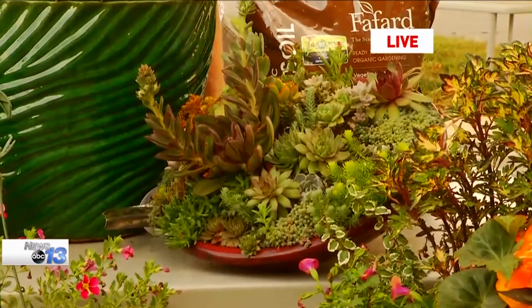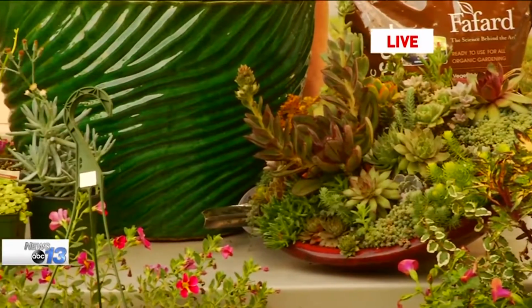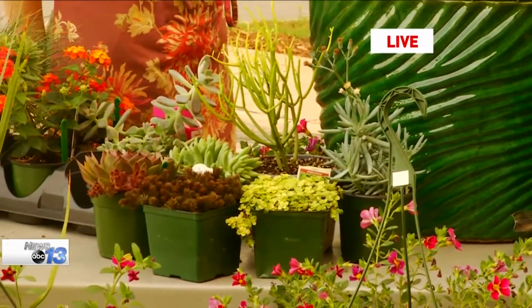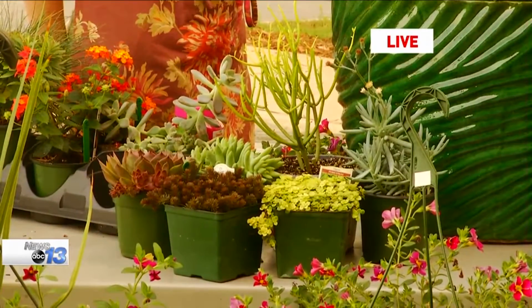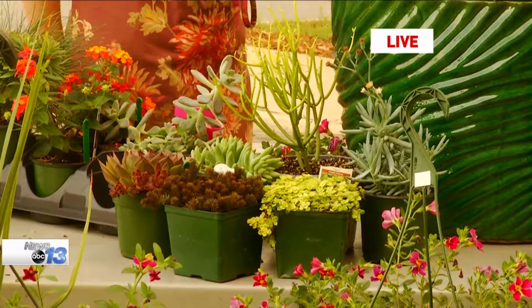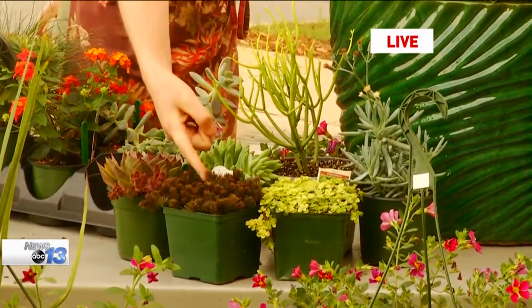Here are some other succulents that you can choose, and some of these are tropical and some are hardy perennials. If you choose some hardy perennials, they may be good for years and years to come, outside through the winter, like the sedums and hens and chicks.